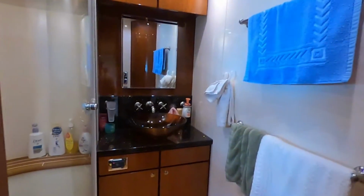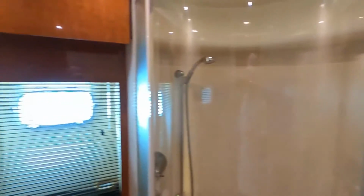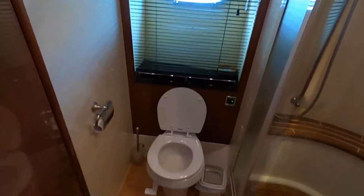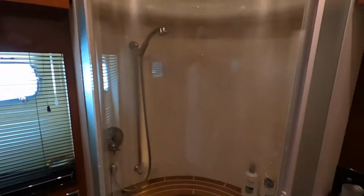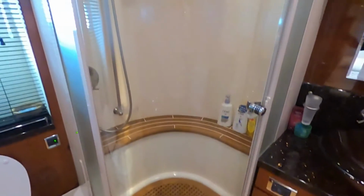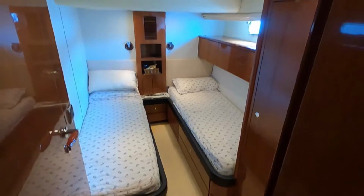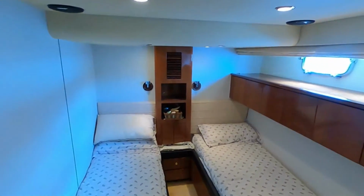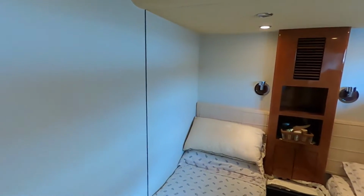Beautiful, spacious. A not so slim person like me can be so comfortably around. Very spacious indeed. Let's go to the master cabin.